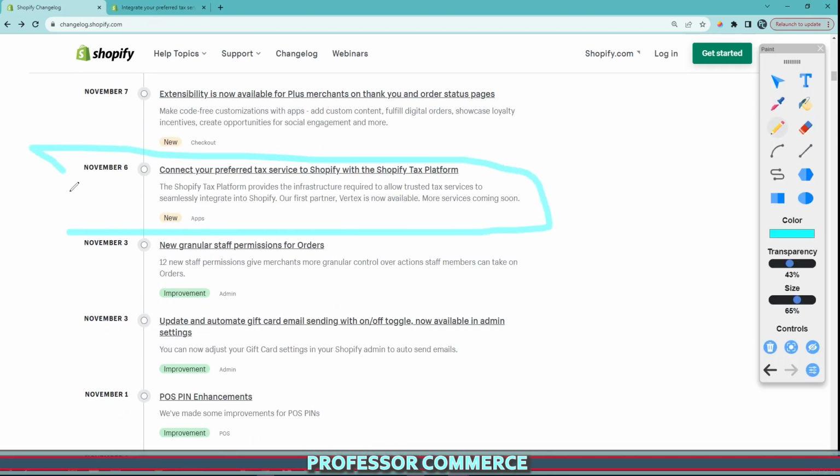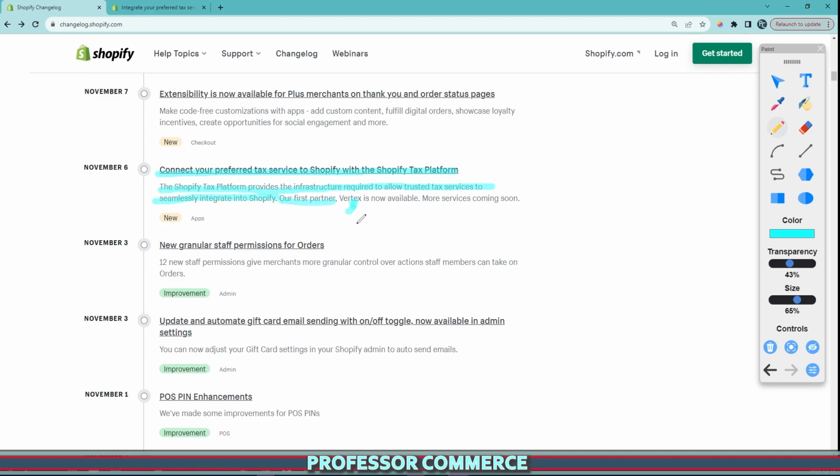Okay, so moving up, we have an interesting update here. Anything in yellow means it's a new feature, which we do get really excited about. Usually when new features are released, they are only for specific areas, specific countries, and then they expand outward over time. So this one's interesting. It's about tax, which is very touchy to teach about. But anyway, it says connect your preferred tax service to Shopify with Shopify Tax Platform. It says the Shopify Tax Platform provides the infrastructure required to allow trusted tax services to seamlessly integrate into Shopify. Our first partner is Vertex, and that is now available with more services coming soon.